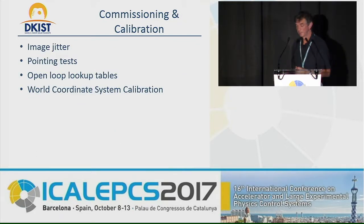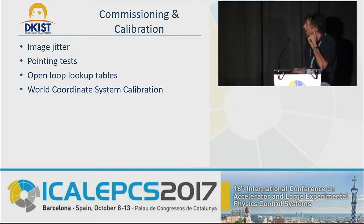So, we'll talk a little bit now about the commissioning and testing we've just started. If I have time, I'll talk about image jitter, which is very important. We've got to keep the jitter down very low for the telescope. Then some pointing tests and open loop lookup tables, which we use to calibrate the primary mirror when we don't have feedback from the wavefront sensor control system. And I don't think I'll probably get as far as the world coordinate system calibration.